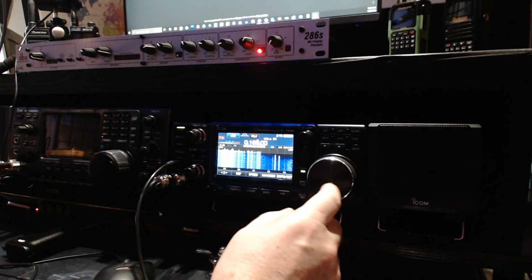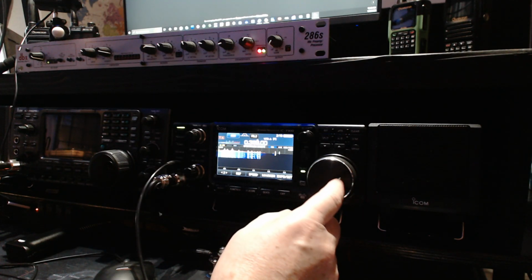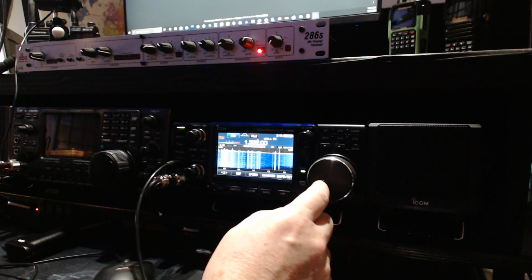So, this thing goes way down, just wild. What is going on here? If we take G.